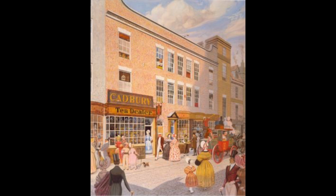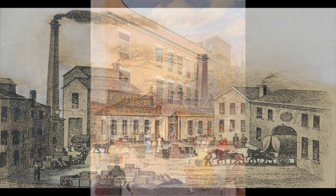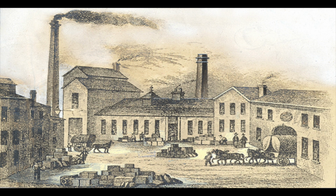He worked hard for 16 years, selling cocoa and teas, but once again his warehouse was proving too small for the demands of the customers, so the first factory on Bridge Street was created. In 1861, John passed the business to his sons George and Richard, and they knew the need for more expansion. Also, they wanted to get out of the tea business and focus solely on chocolate, its largest seller.